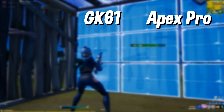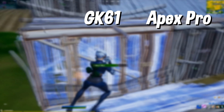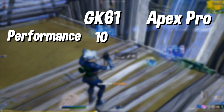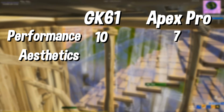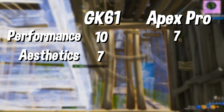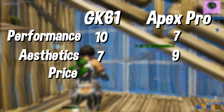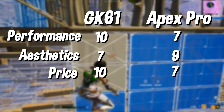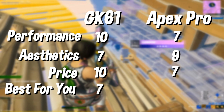I'm now going to show the results for each keyboard on each category. Firstly, we have performance. In this category, the GK61 scored a 10 and the Apex Pro scored a 7. Next, we have aesthetics. In this category, the GK61 scored a 7 and the Apex Pro scored a 9. After this, we had price. In this category, the GK61 scored a 10 and the Apex Pro scored a 7. And last but not least, we have the best for you. In this category, the GK61 scored a 7 and the Apex Pro scored a 9.